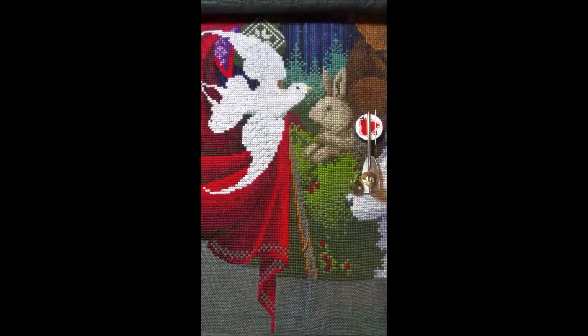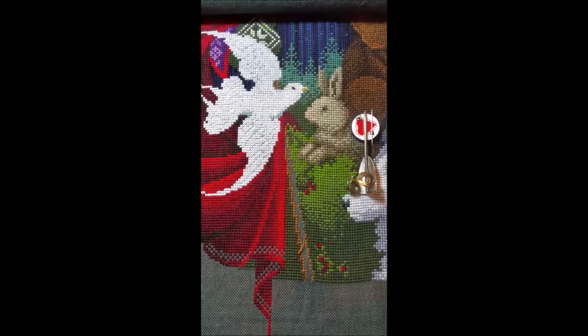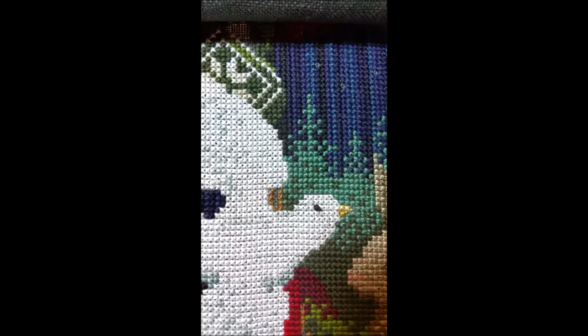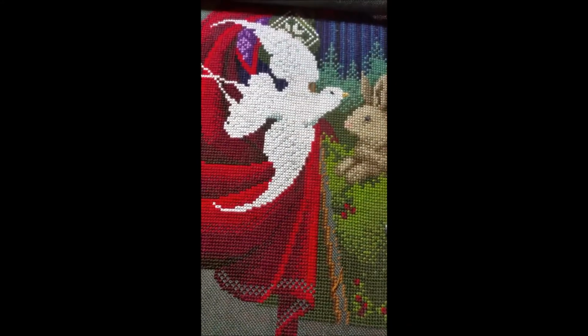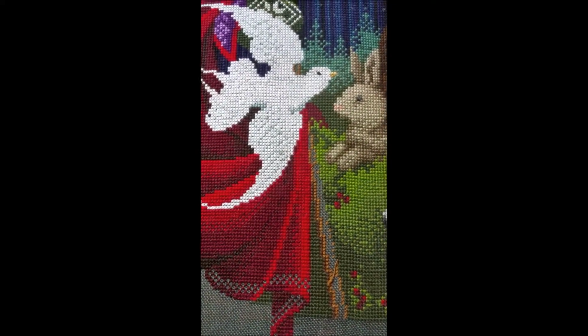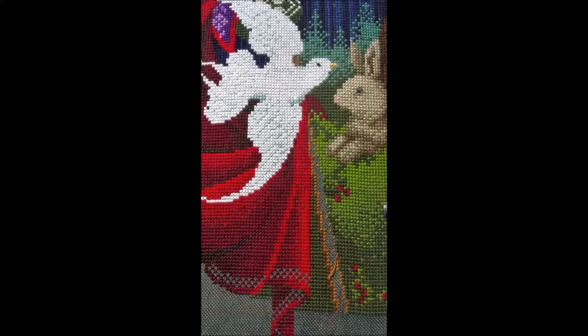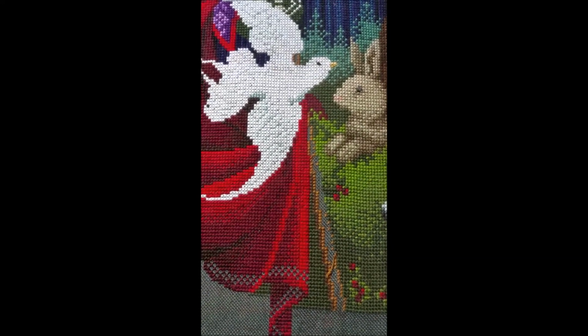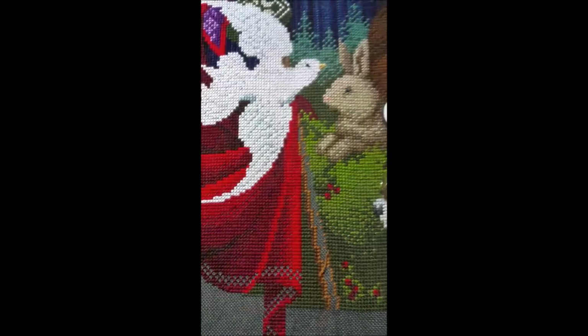Hi, this is Tina again. I actually just frogged everything that I did with the gold metallic floss. You can see up here, the gold is gone now. The more I started stitching with the 5282, using two strands of it, or basically just one strand folded in half so I could do the loop start method, it just wasn't quite working right, and I think the coverage was a little too much.